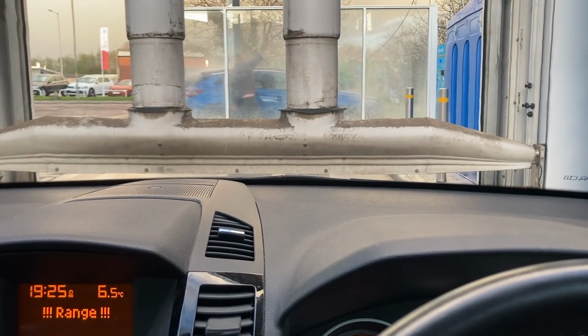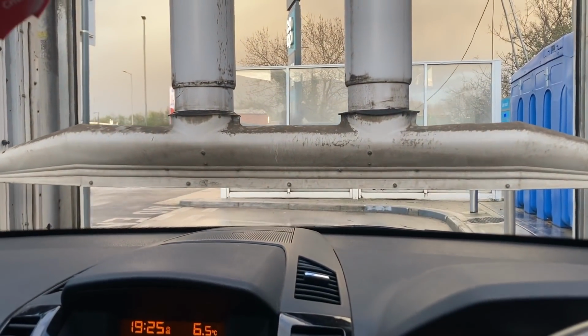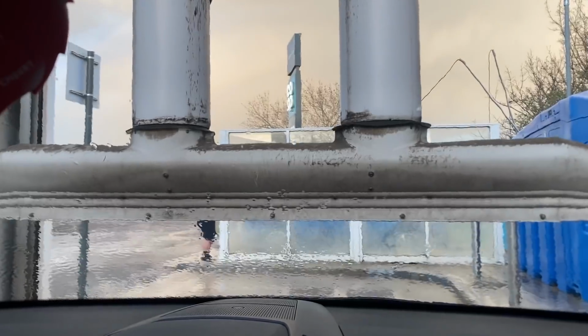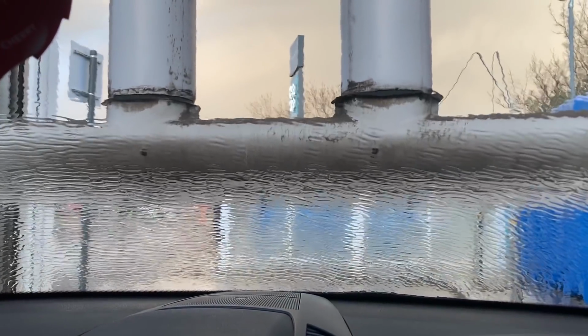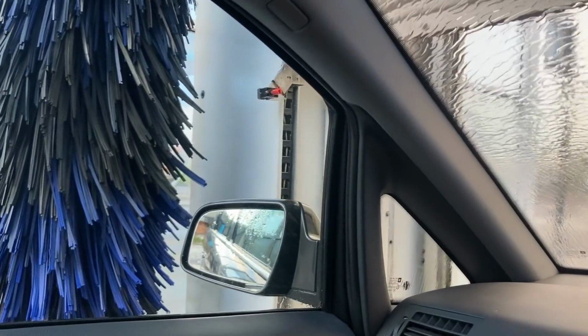I don't know what is worse, right? When that thing is coming towards you, and you think, please just go up. Please just go up. Oh, look. Oh, the hate that I'm gonna get for putting this car through here. Oh, the hate.